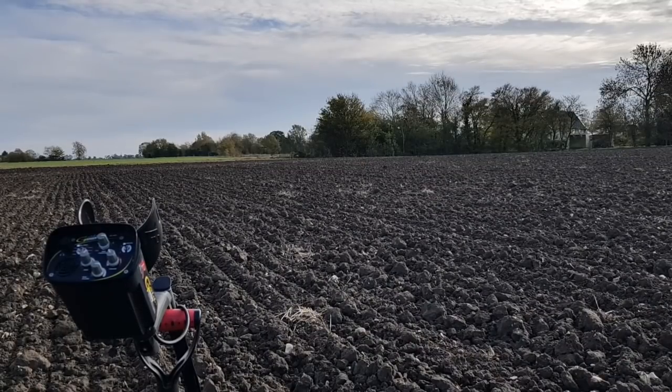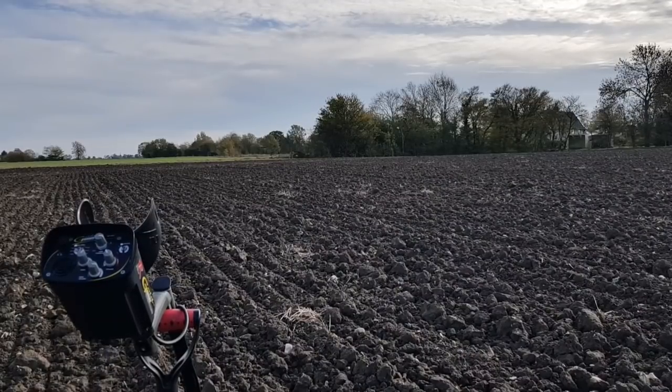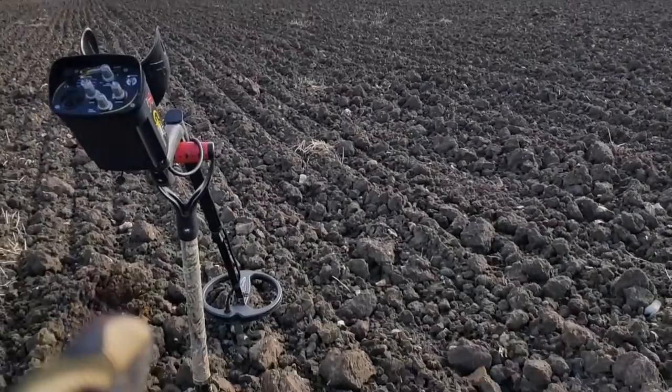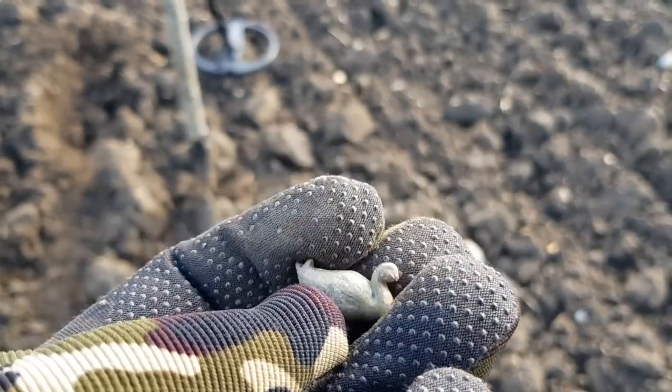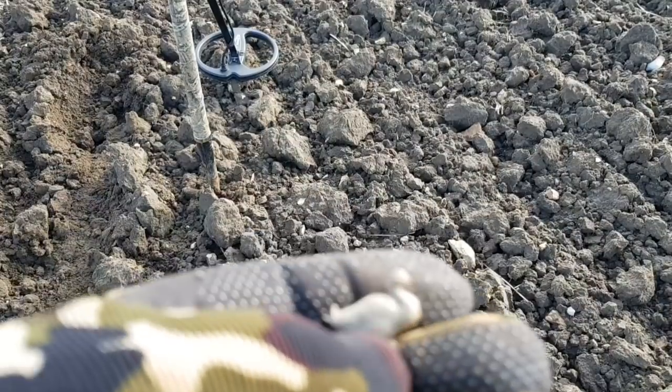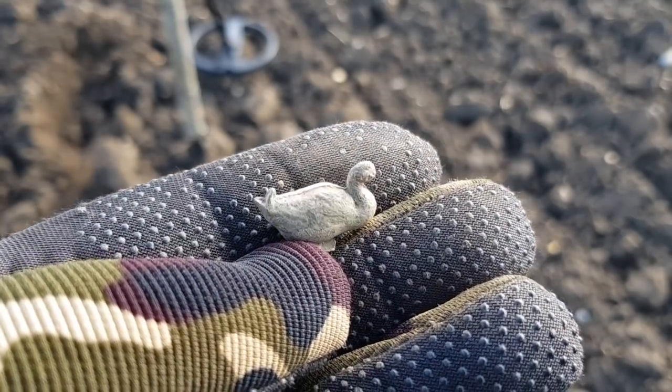Hello folks, just had another nice little find here. I'm not far from where last year I had a little lead figure. It was a little border collie dog, and I've just got this. Look, this looks like a little lead goose. It could be a duck.